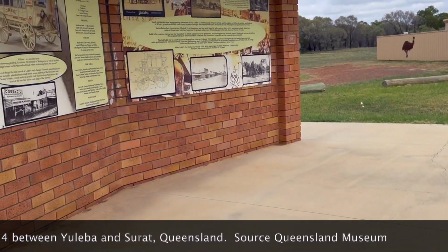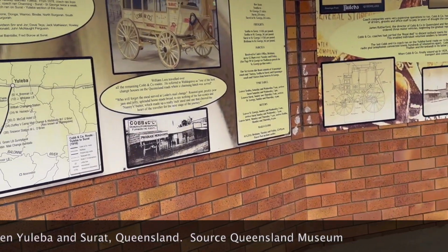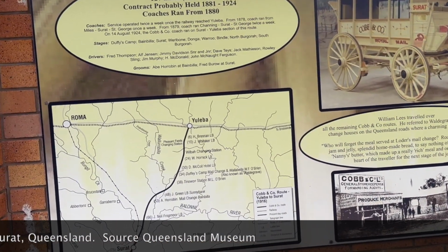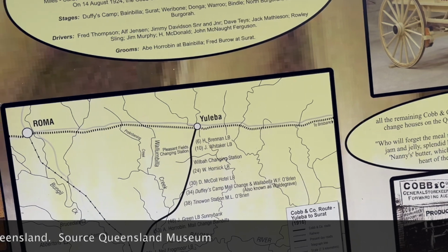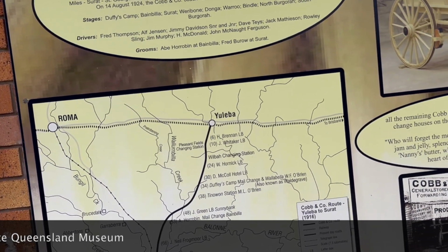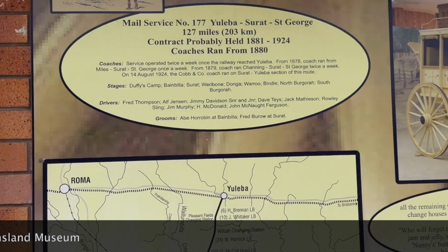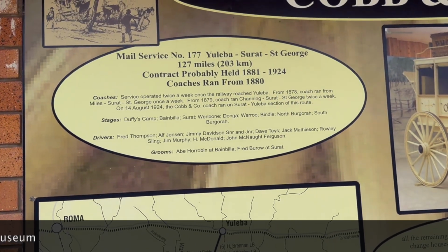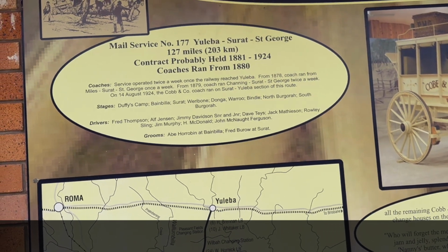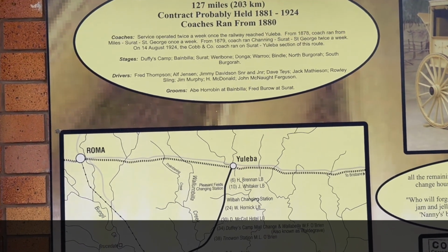I'll videotape this, but I'll also take some pictures so we can read it better. Mail service number 177, Yuleba to Surat, St. George, 127 miles, 203 kilometers. So it's, yeah, there you go.